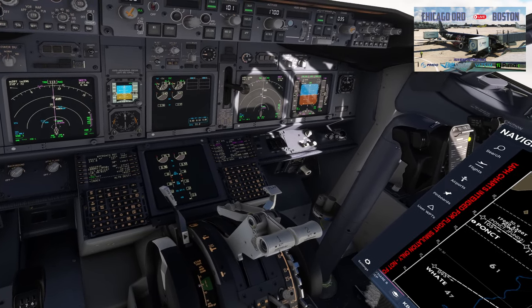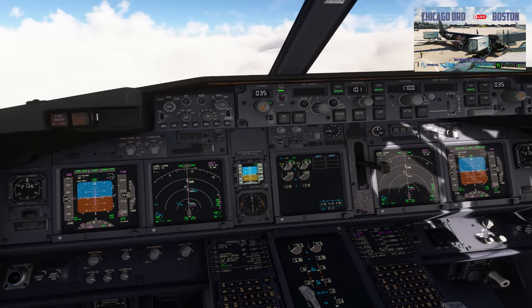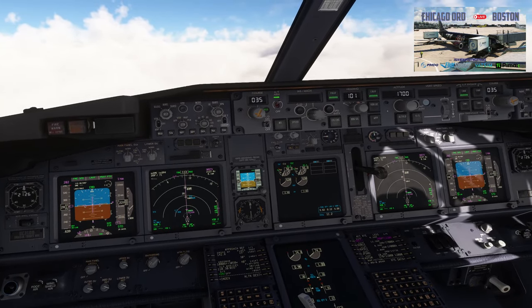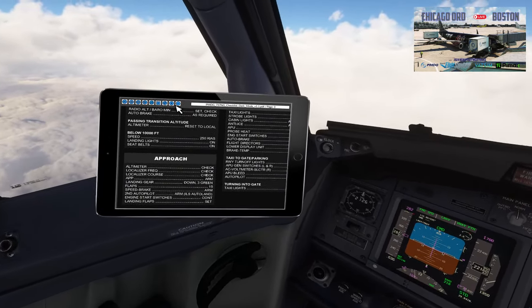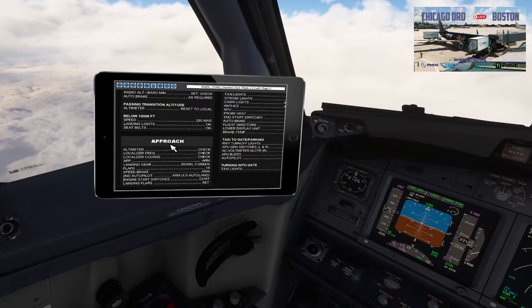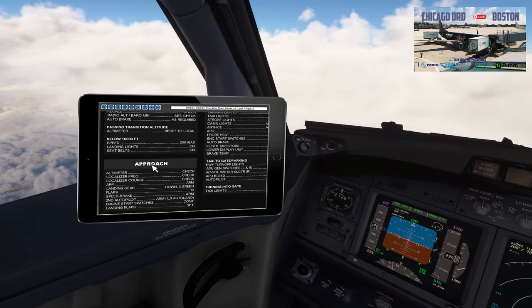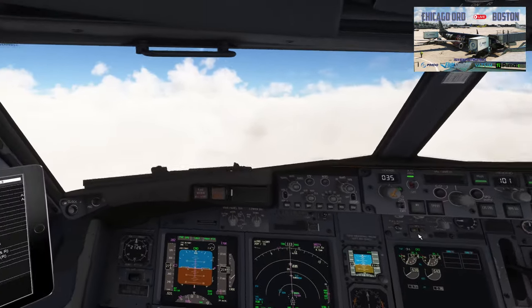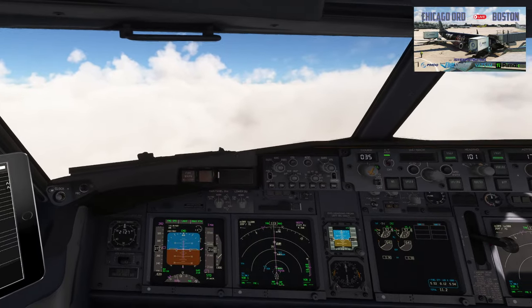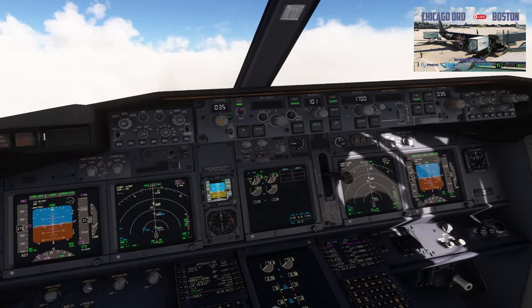United 345, descend and maintain 7,000. The Newark altimeter is 2989. United 345, sorry, say the first part again. United 345, descend and maintain 7,000. The Newark altimeter is 2989. United 345, descend and maintain 7,000.